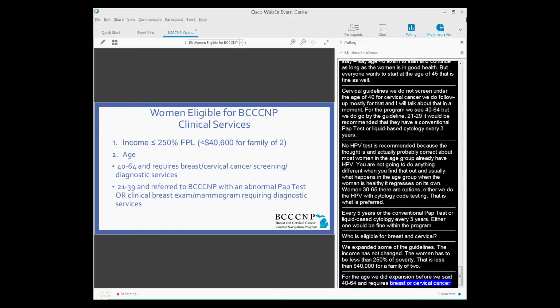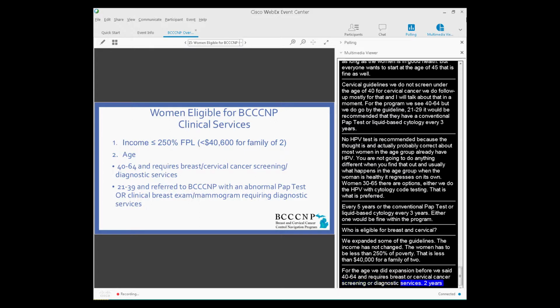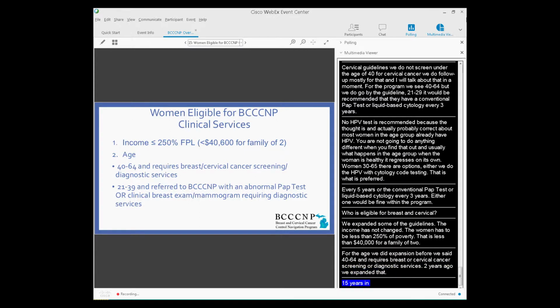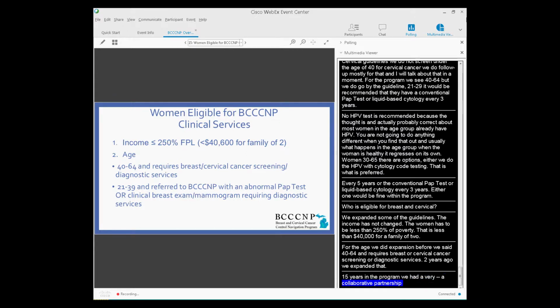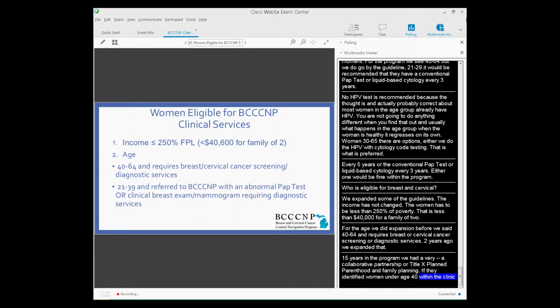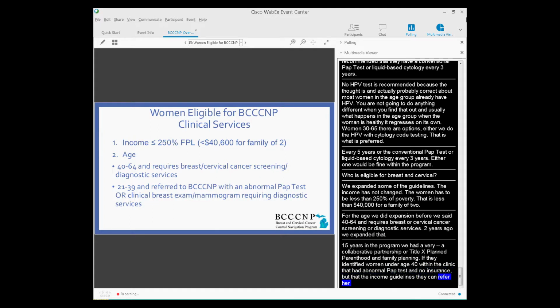For about 15 years in the program, we had, we still do, a collaborative partnership with Title X, Planned Parenthood, and Family Planning. And we said that if they identified women under age 40 within their clinics that had an abnormal Pap test and she had no insurance but met our income guidelines, they could refer her to the program to get follow-up. But we only took women from Title X. Well, 2 years ago, we expanded that.